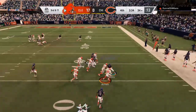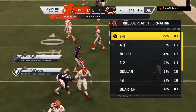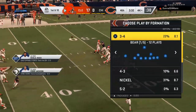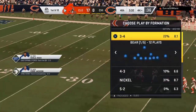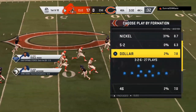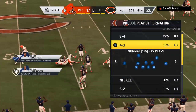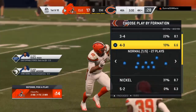Picked off by Morgan Burnett. And the return comes to a halt right at the 44-yard line. Well, this defensive pressure has been constant all game long. The pass rush, the coverage, they've all been excellent, and now they'll tack on an interception here as this one continues to slip just further and further out of hand.